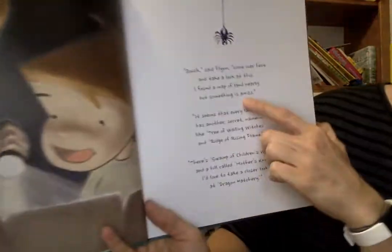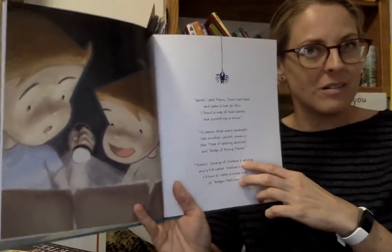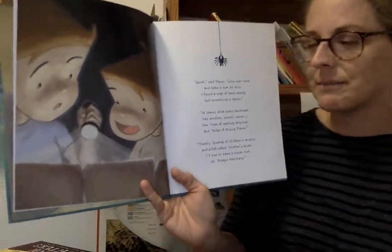Let's look at this word. Amiss. When something is amiss, it's wrong or just not quite right.